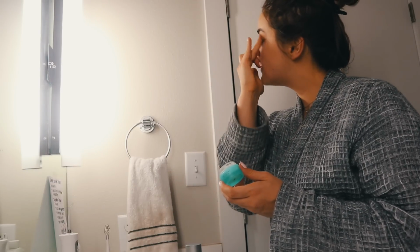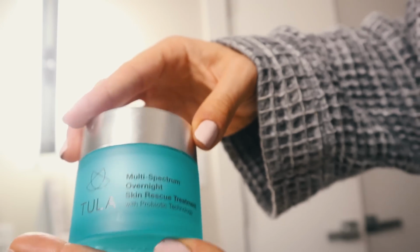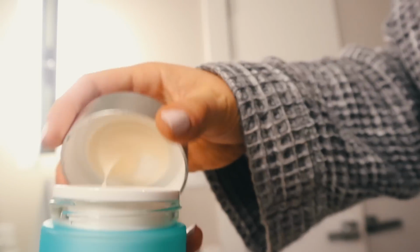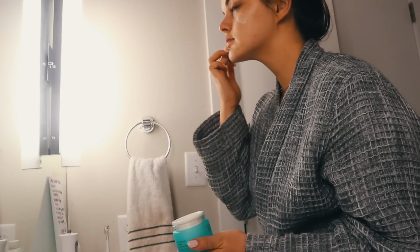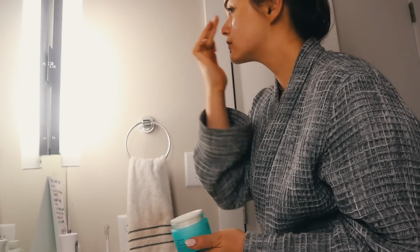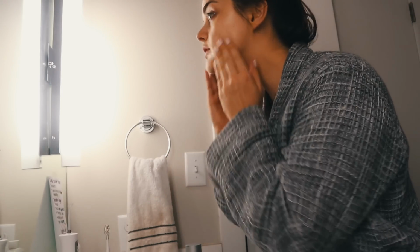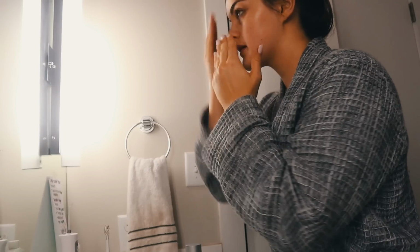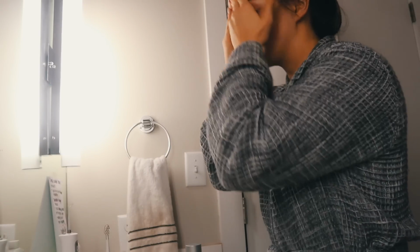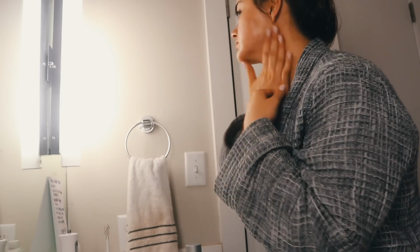Last but not least, I put on a thin layer of the overnight skin rescue treatment, which is super hydrating, really rich and thick and feels really bougie. And it was created to renew the look of the skin and reduce the appearance of lines, wrinkles, and dullness. It's basically a super powerful anti-aging cream, but obviously I don't have wrinkles or a lot of fine lines yet, but preventative measures are key, okay?